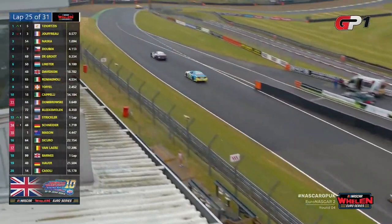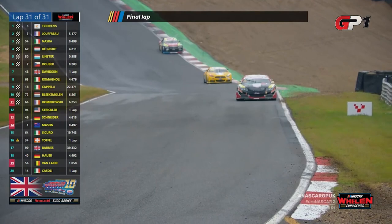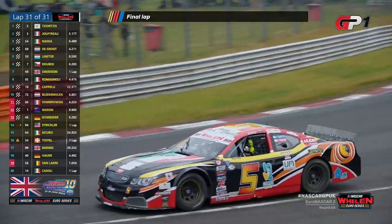Continues his streak of victories. It's 4 from 4 for Vladimir Osiorcis in the 2023 Euronascar 2 season. Paul Giffreau is second place. He holds off Alberto Naska. Melvin De Groot takes fourth place ahead of Gil Linster and Martin Dubek, who has to settle for sixth place eventually. Jack Davidson will win the rookie class on his home circuit. He takes seventh. First rain race is over.